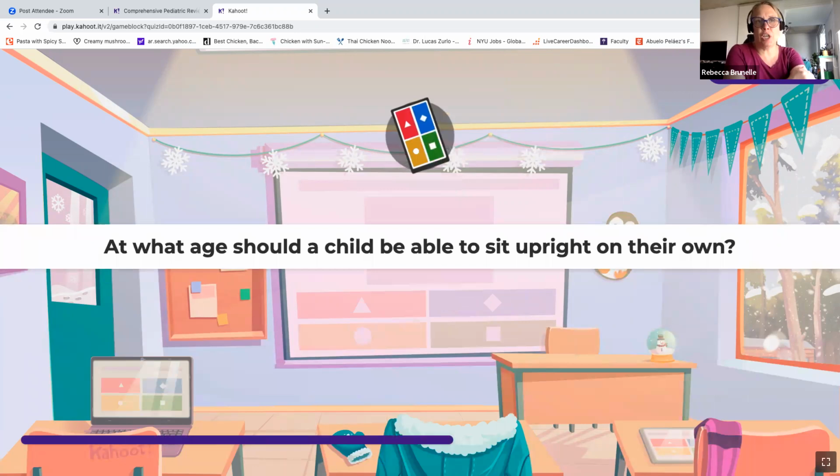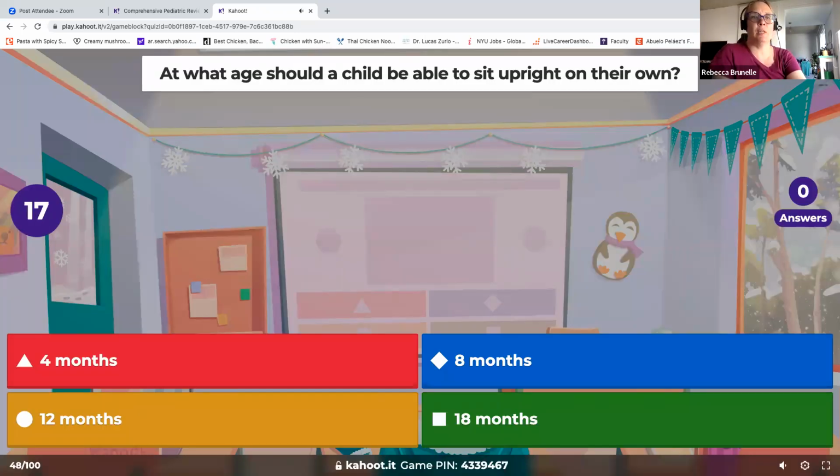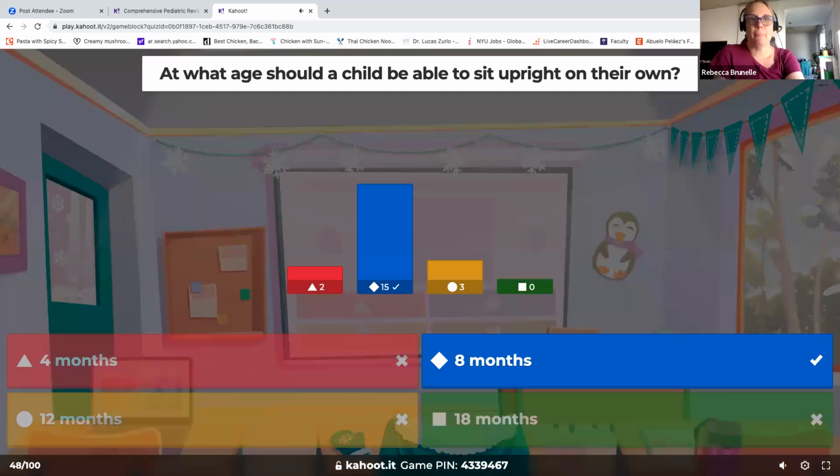At what age should a child be able to sit upright on their own? 4 months, 12 months, 8 months, or 18 months? Very good. 8 months.